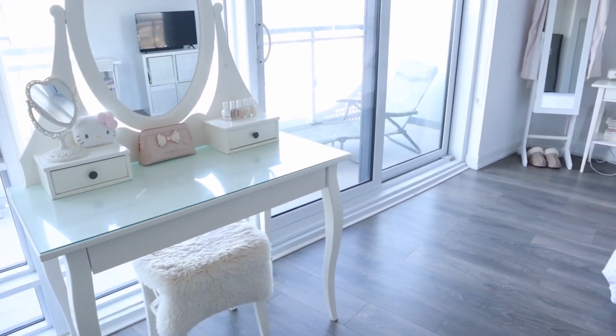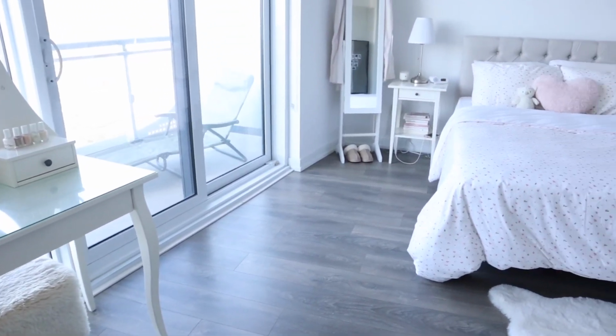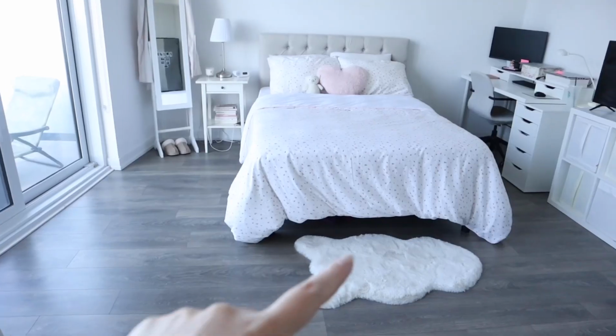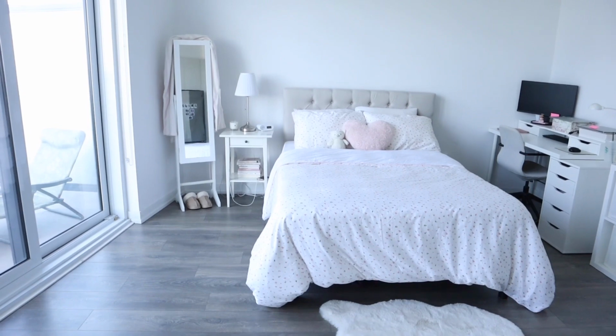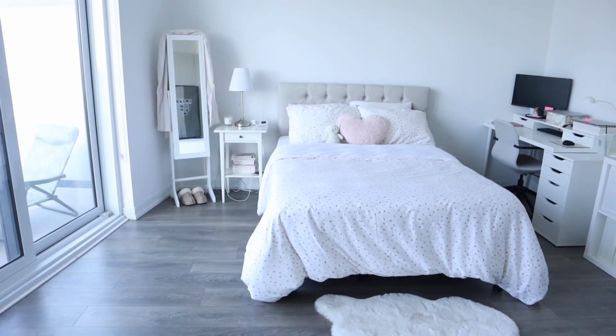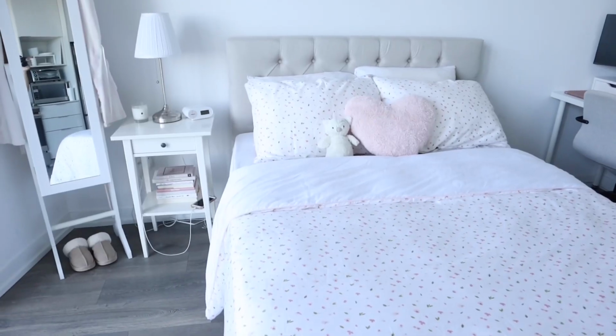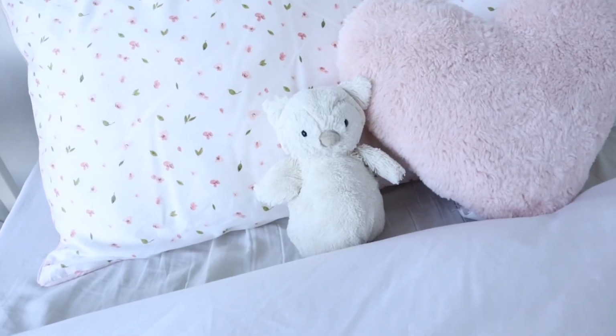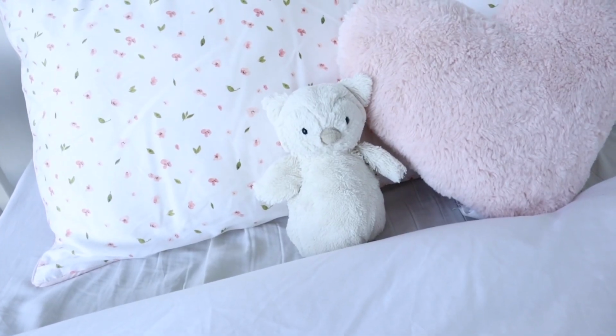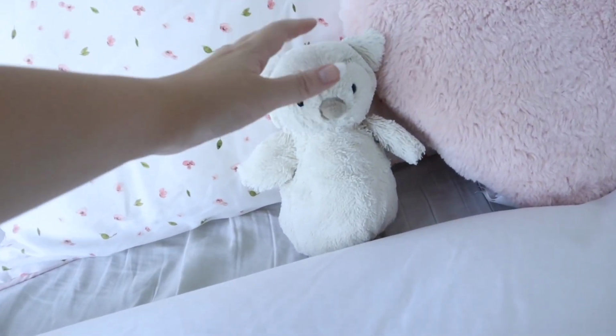And then spanning over this way, we just have my quote-unquote bedroom. So this rug is from Costco, and the bed frame and mattress are from Amazon. I got these sheets from QE Home and the pillow from HomeSense. And this is my baby son, Senliu. I got him when I used to work at a store called Papyrus.